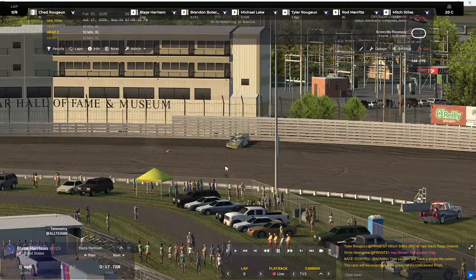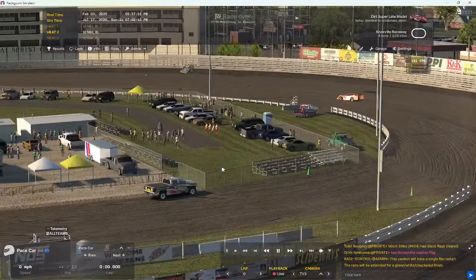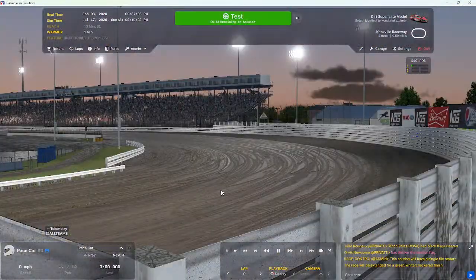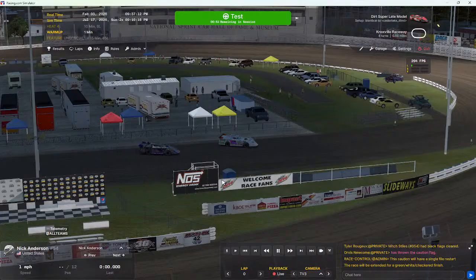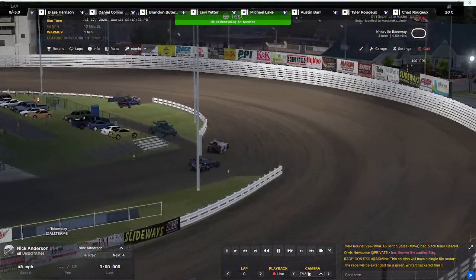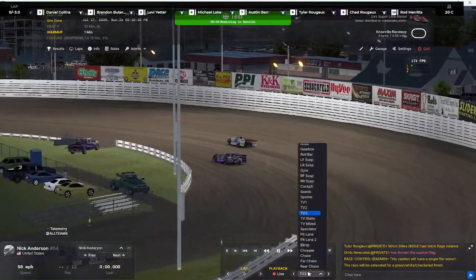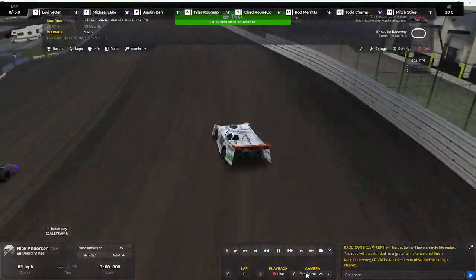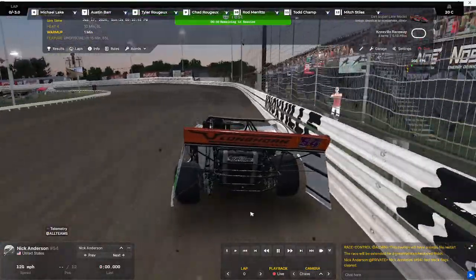All right, so that will see heat race number 2 finishing out. Harrison holding on to the top spot. Buderbaugh second. Lake third. Tyler Ruggie fourth. Rod Merritt's fifth. And Mitch Stiles sixth. So really the only change was Mitch had some trouble. Looked like the car might have been a little tight at the start and dropped from fourth to fifth. Pretty much everyone else stayed in order.